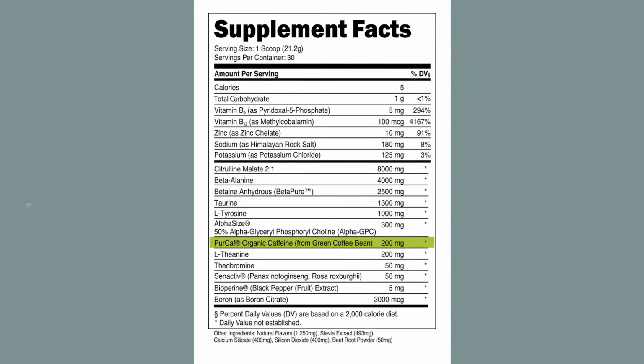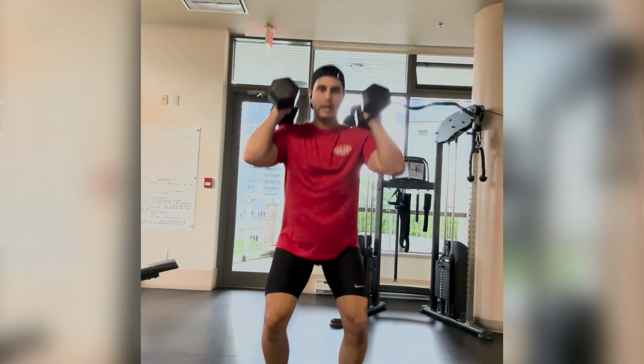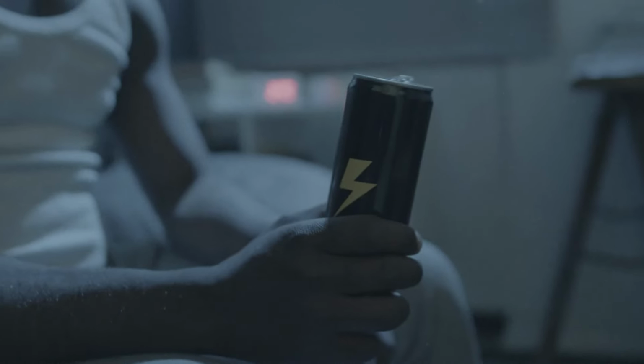Bulk has 200 milligrams of caffeine per serving, a level suitable for most lifters, especially those who are new to pre-workouts or find that the other high stim pre-workouts often leave them feeling jittery or anxious. I appreciate a moderate dose of caffeine because it allows me to safely consume a cup of coffee or energy drink at other times throughout the day.